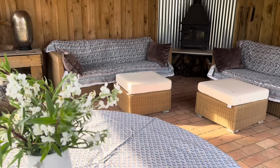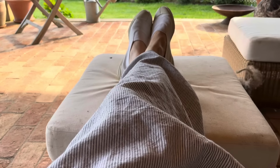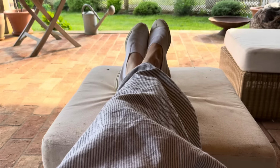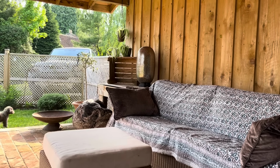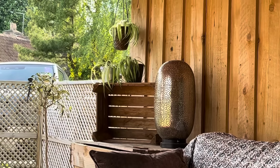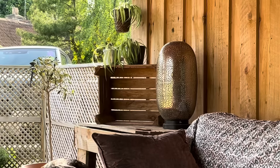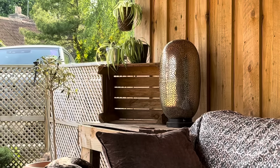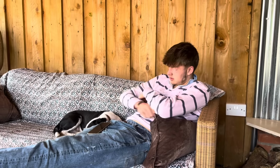This looks so much better. Need to wash these footrests, but I don't think I'll get the cushions back in the cover, so I might have to scrub it by hand. I brought some house plants out. They look jolly, don't they? I need to put stuff in there, fluff it up a bit. Oh, look, it's a teddy and a doggy. Wee little booster.